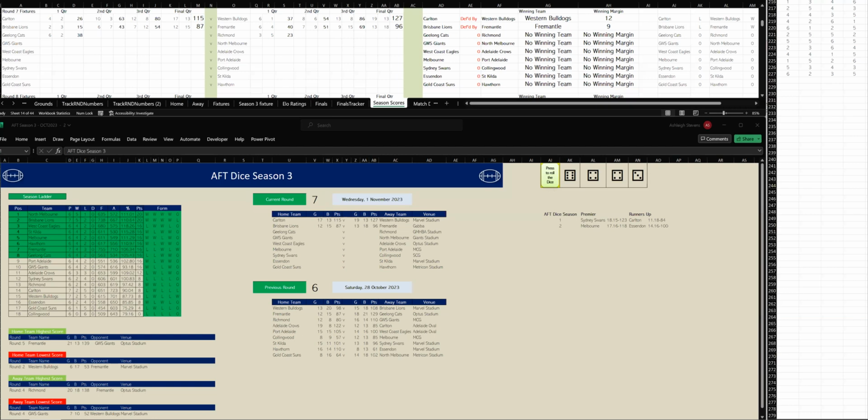And the first quarter has been done. Geelong kicked 6 goals, 38 to Richmond 3-5-23. Let's go to the next quarter. And the second quarter has been completed. Geelong kicked 3 goals, 3 to Richmond 2-3. And at halftime, Geelong are leading by 21 points.